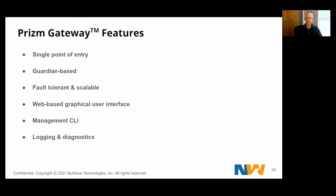The command line interface is for use in TACL as a COM program, which we're all familiar with. It allows you to configure and manage the gateway using the TACL command line, or more importantly, you can script or use TACL macros to manage the gateway or to automate the management of the gateway. And this can be really helpful when you're automating deployments or transitions between development and QA and production environments. And of course, there's logging and diagnostics that helps you monitor the health of the gateway and helps resolve any functional issues that you might run into.